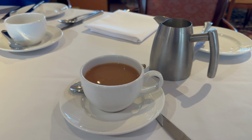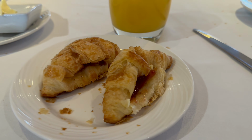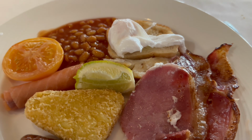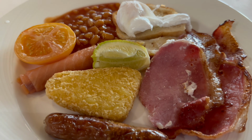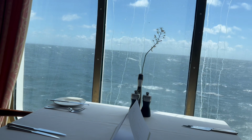I started off with a cup of coffee, some jam on toast, a couple of croissants and an orange juice. And I had to go with the P&O breakfast, it's become such a tradition. It was pretty tasty and the service was good, I didn't wait very long. And overall, I do prefer to have a sit-down breakfast rather than the madness in the buffet.